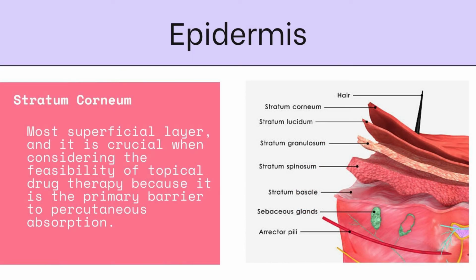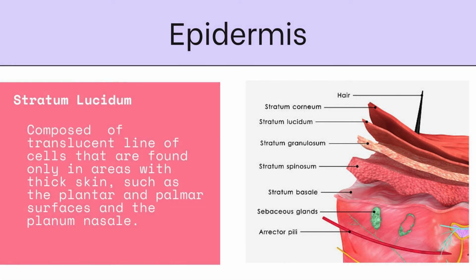The stratum corneum is the most superficial layer, and it is crucial when considering the feasibility of a topical drug therapy because it is the primary barrier to percutaneous absorption. Stratum lucidum is composed of a translucent line of cells that are found only in areas with thick skin, such as plantar, palmar, and planum nasal surfaces. These cells are translucent because they lack nuclei and cytoplasmic organelles.